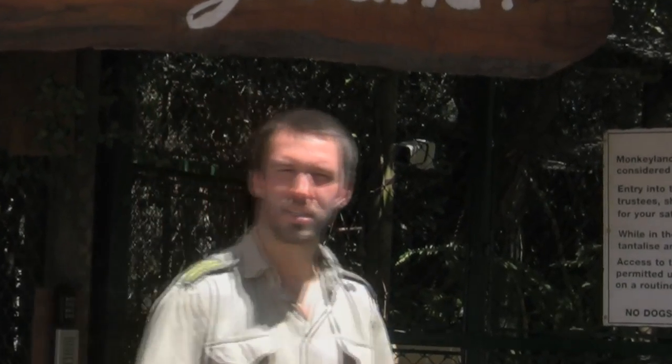I'm going to take you inside, then we'll go on a tour and we'll check out some monkeys. In Monkeyland, none of our primates have ever been in the wild. They're all from captivity. Zoos, circuses, we get a lot privately owned as pets. When they come here, often they don't even know they're a monkey.